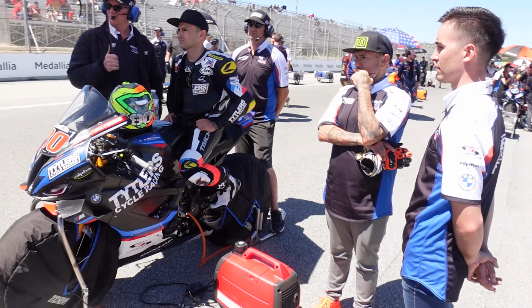Also very good to see Escalante up here on the third row. This might be his best start this season. He's been struggling a little bit on the big 1000s, but I think he's going to do real well. PJ Jacobson has killed the race up in the Superstock race, so we've got him. And then Hayden Gillum, of course, 4SR. We've got to represent 4SR today. So 4SR racing here with Hayden Gillum.